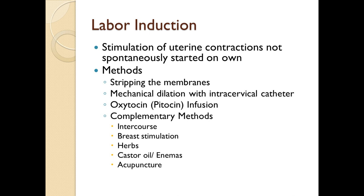Herbs kind of start, but you have to be really careful. Do not recommend any herbs to a mom. Leave it up to the herbalist. There's too many aspects that we don't know about that I don't ever suggest herbs for inducing labor. Castor oil enemas, I don't recommend this either.